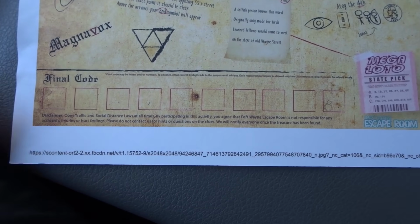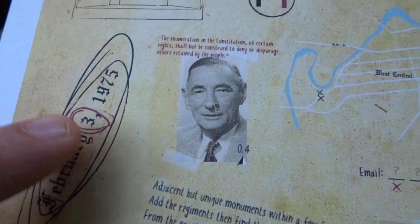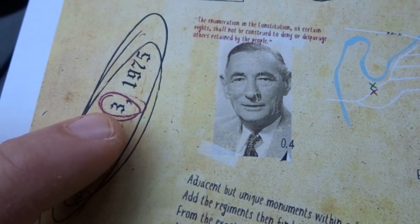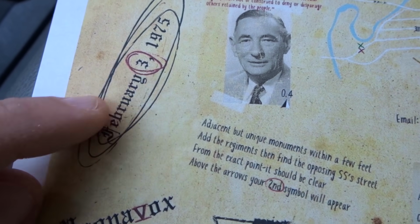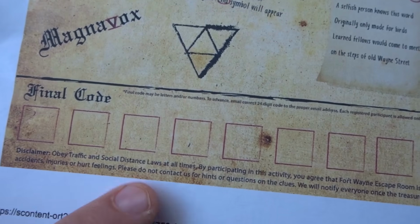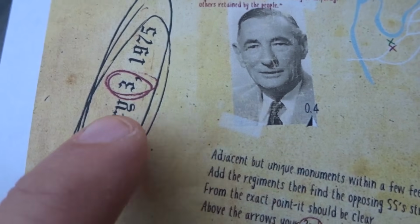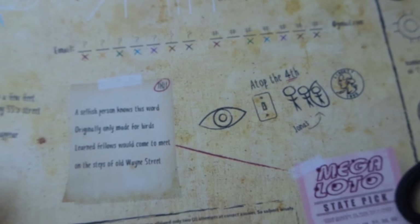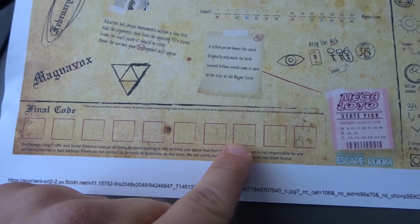Now, for the rest of these 10 boxes, these boxes are kind of a reddish color, and these bigger clues over here all have some sort of red element within them. This is red text, a red circled 3, meaning this is going to be the answer to the third red box. So P1, that'd be your first clue. The second one is that one, number 3, and so forth. This would be number 6. So what I'm going to do is go through all of these boxes and show how I figured out the code.